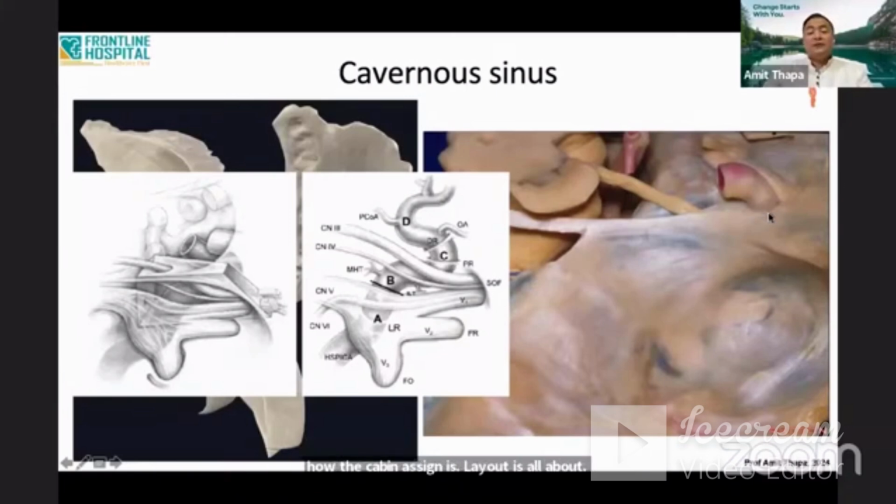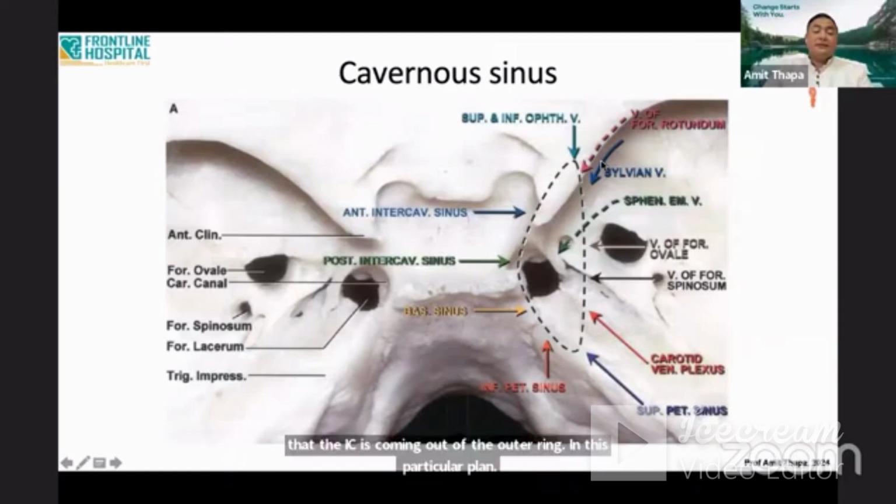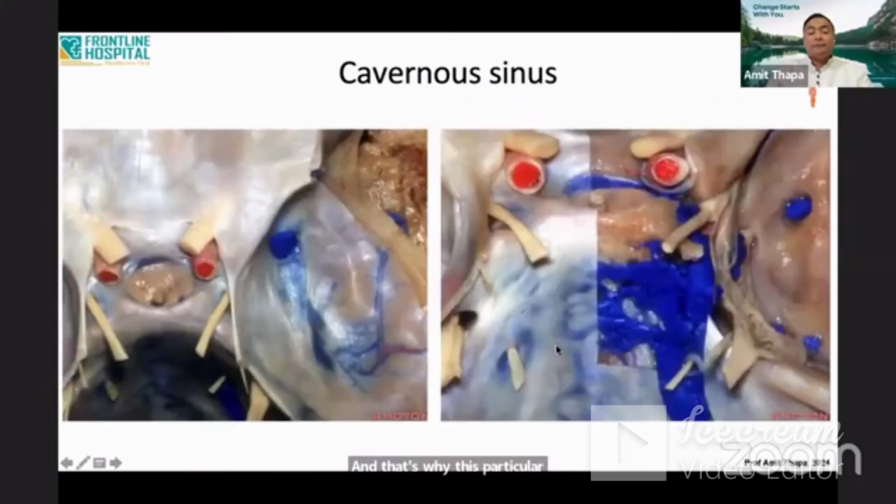And one can also see in this figure that the ICA is coming out of the outer dural ring in this particular flip. So the cavernous sinus is basically a highway for all the veins from the anterior cranial fossa, from the posterior cranial fossa, as well as the middle cranial fossa to flow through it. And they also communicate with the other side through the anterior intercavernous sinus and the posterior intercavernous sinus, which is seen when we are coming from the endonasal route. And that's why this particular channel is very important for us to understand, because it has a lot of things in it.